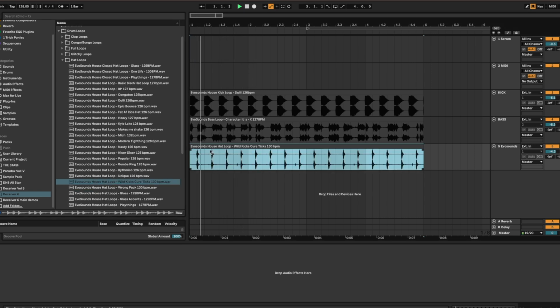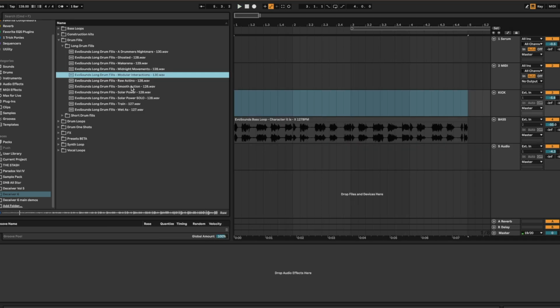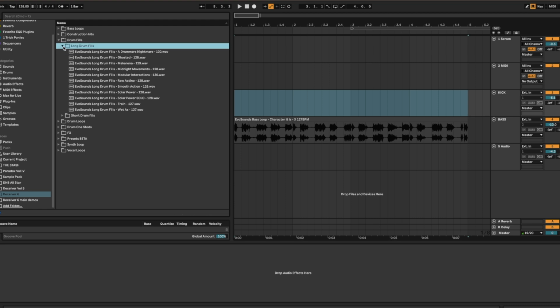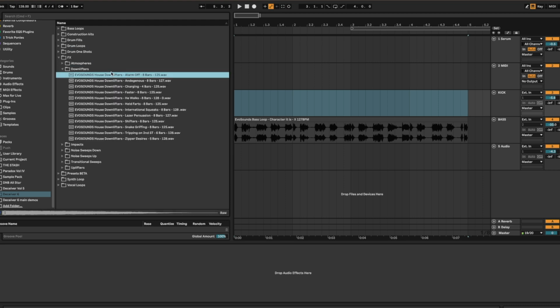The open hat. Some long drum fills. Tried my best not to make the 909 snare drum one that every pack has. Modular ones. From there is going to be effects.